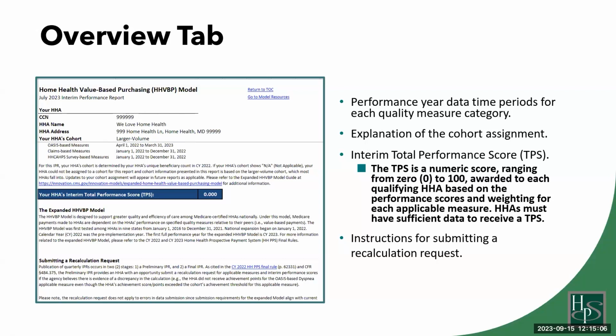Keeping in mind, as you see, the claims-based data and the HHCAHPS data is only for the 2022 year. So when comparing those to yourself, you're not going to be able to show improvement because those scores are going to be identical. But at this point, if your scores in 2022 were higher than the median or 50th percentile of scores for achievement, you should have been able to glean some achievement points. And we're going to look at those as we get to the achievement scores.